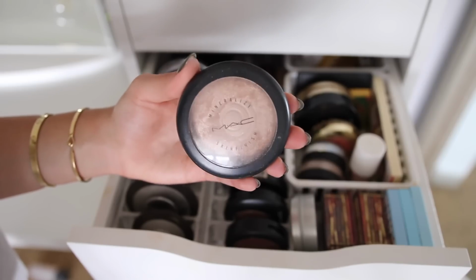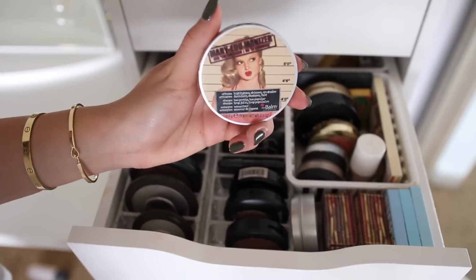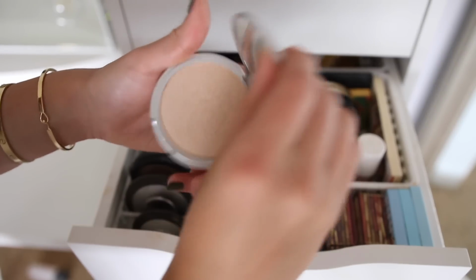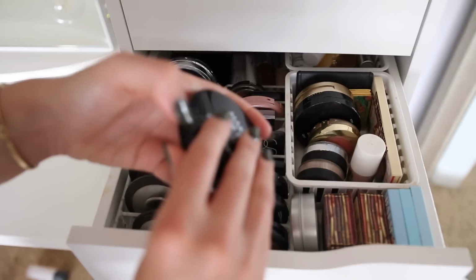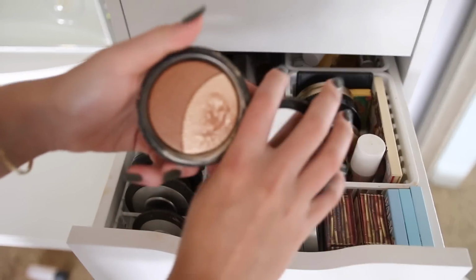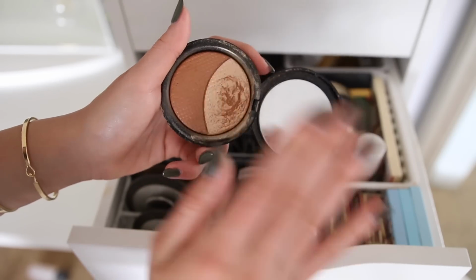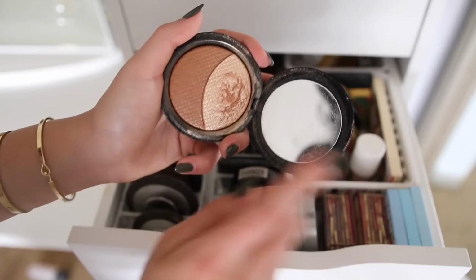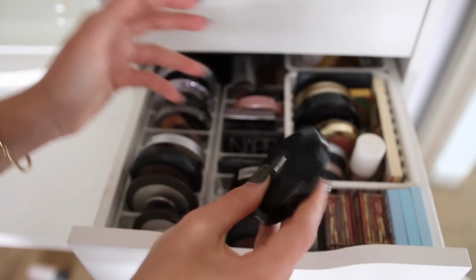This one's MAC Soft and Gentle. Not my favorite, to be honest. And then I also love this one. This one's the theBalm Mary-Lou Manizer. Oh my gosh, this one's gorgeous, guys. Look at it. Then I have this Makeup Forever Pro Sculpting Duo in the shade 02 Golden. And it's like a bronzer and highlighter duo. And this highlighter is gorgeous, like especially on deeper skin tones. My friend Sabrina Spaghetti on Twitter put me onto this, and I love it so much.